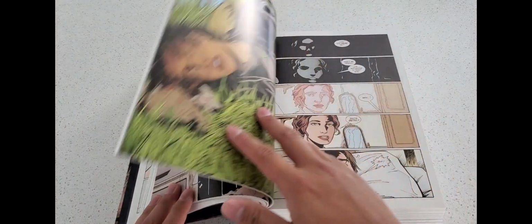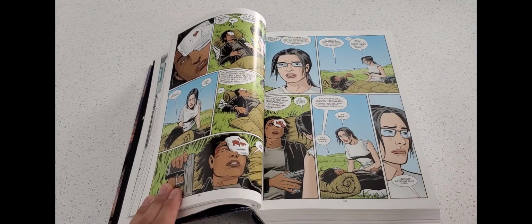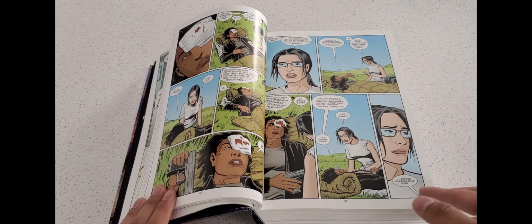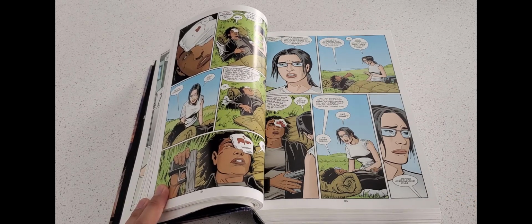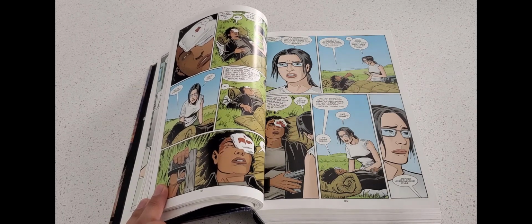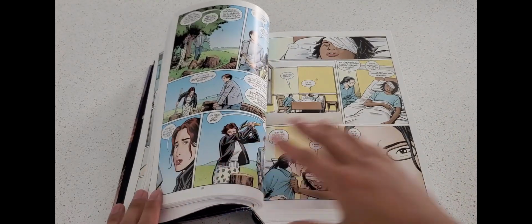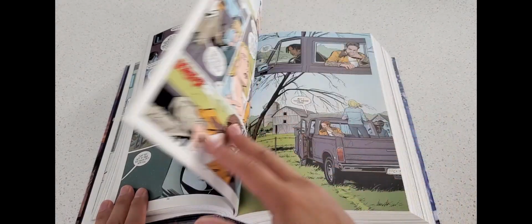I really like how each character has their own background or backstory. So you really sympathize with every single character. Agent 355, the scientist, Yorick, even the monkey has a backstory. The scientist's parents have a backstory. Every single person that you meet has a pretty good, interesting backstory. So I really like the character development in this book.